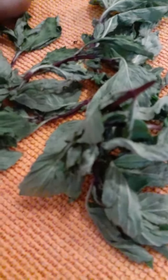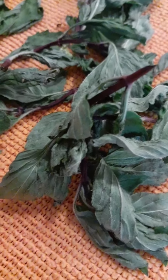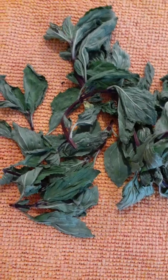Boom, we've got some mint. This is orange mint and chocolate mint. It's orange and chocolate, so you can see that. For all of you who are doing plant identification, you might want to be screenshotting this because I'm not gonna do this again. Love y'all. There. Chocolate orange mint.